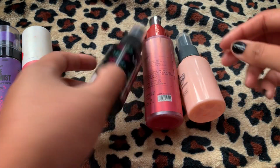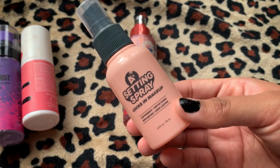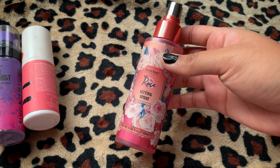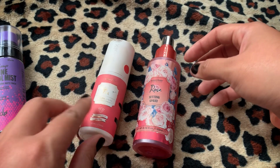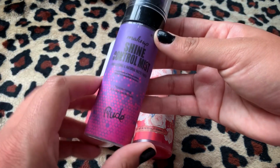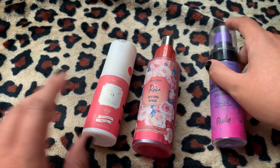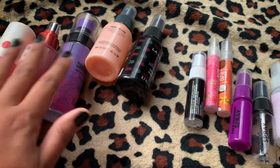Really enjoyed that. We have the LA Colors Endless Last setting spray. So good. The Plus setting spray, that was okay. We do have one more in my collection. The Romantic Beauty Rose setting spray, that was good. A More Us fixing setting spray was okay, and this one's definitely a repurchase. The Rude Cosmetics Shine Control Mist, so good. These were kind of just okay. And those are all my setting sprays I used up this year.